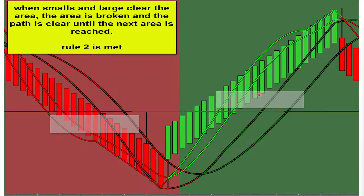There's nothing in the way. There's going to be room to your targets. And your path will remain clear until you reach the next line. And then you're going to go through that process all over again. Price reached the next line. Where are my triggers? They're below. Dang it, no long trades. No short trades, guys. Rule number 2 is going to keep you patient. But rule number 2 is going to keep you out of that potential fight right at a key area.